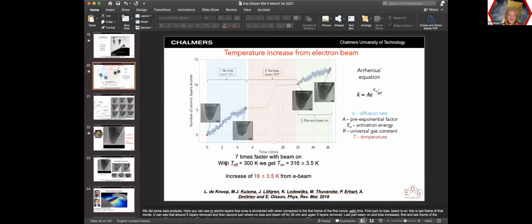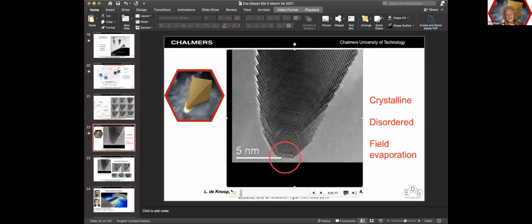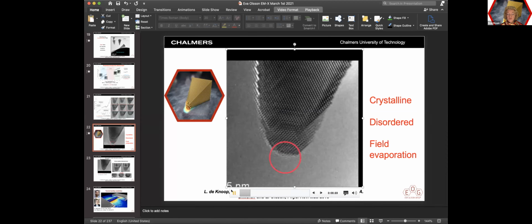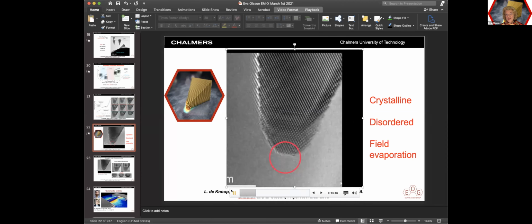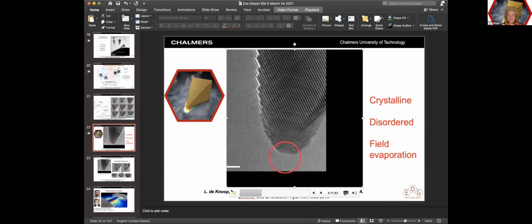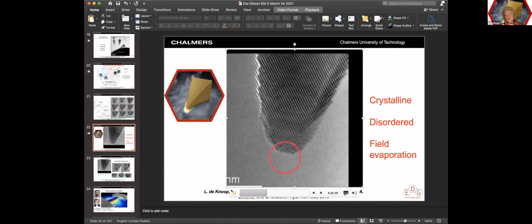Yes, definitely, we are limited by the camera that we are using for the observation here. We are now very happy that we have a OneView camera on our new microscope, but in the future I also want to have direct detection cameras to make these observations. But at the moment, this was a not so fast and sensitive camera that we were using.